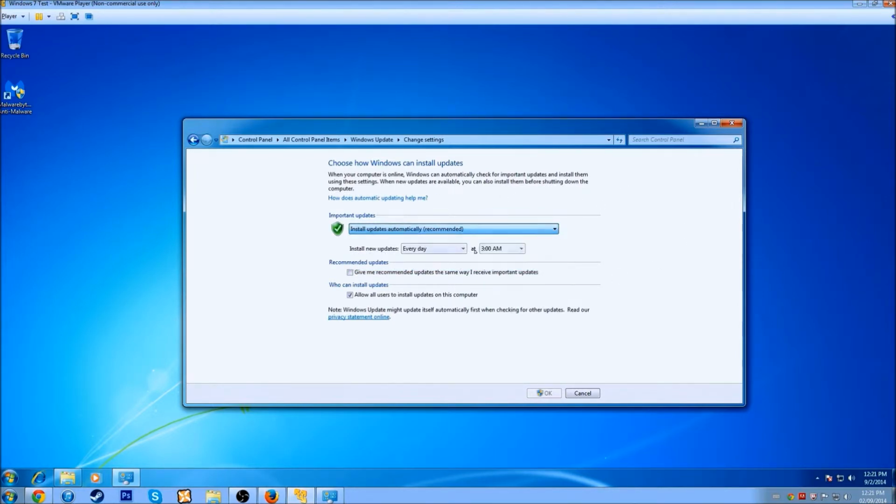Now I'm just going to stick with the recommended option here, and by default it'll say every day at 3 AM it'll install the updates. And then for your recommended updates, it says give me recommended updates the same way I receive important updates, but by default that's unchecked, I believe. And then it says who can install updates, allow all users to install updates on this computer. I'm going to say no. I'm the administrator, I want to be installing them.